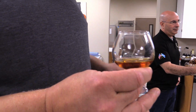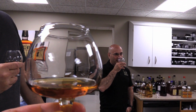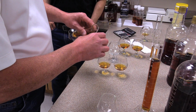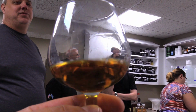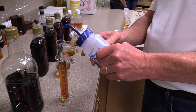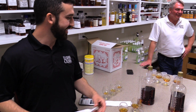This is the first one, but now at bottling. This will be more of the bottling strength. You finding one? I did that. Number 2. This is 2. Cut down. But this is not typical to Elijah Craig. I agree. That's number 3. There's number 3. So the proper accent, as we call it.